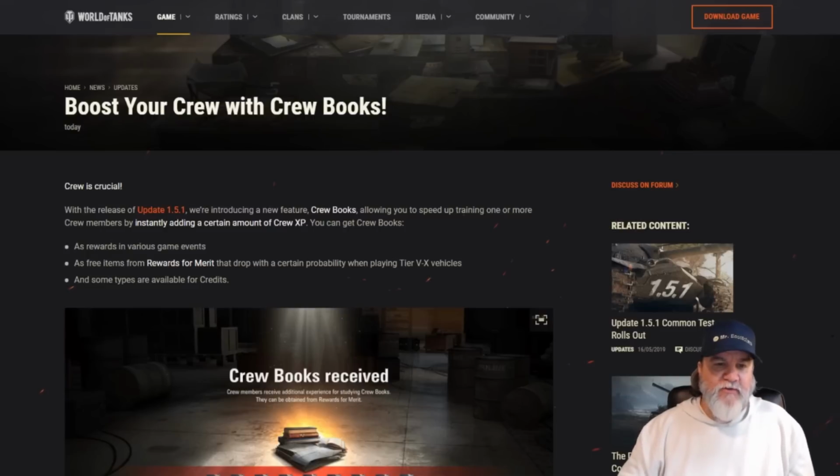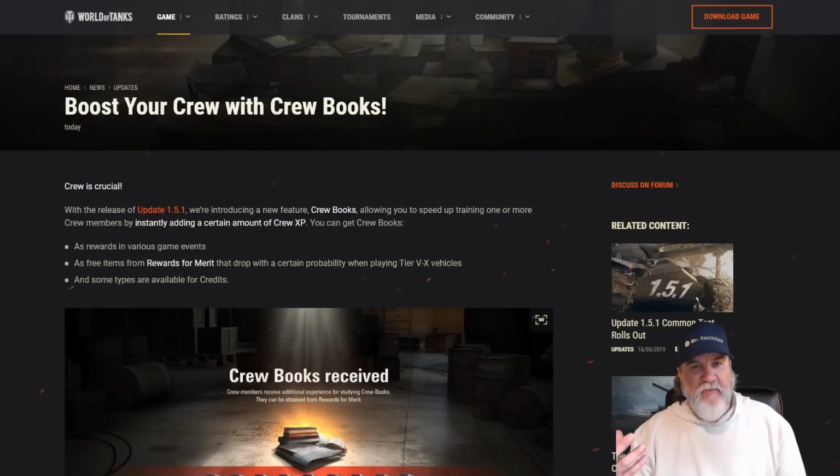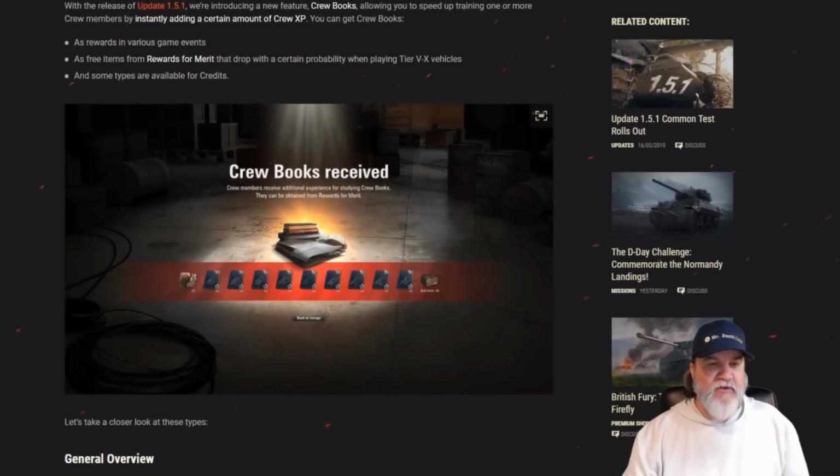This is just going to be geared towards the crew members instead. So now you already have one that's there for getting the tanks. Now you're going to be getting these books that are going to be training up the crew members. And as you can see here, this is a little screenshot of what it's going to look like, just like the rewards of merit, but a little different.